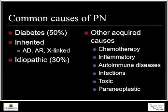And the other thing is, even if you have a neuropathy from another cause, let's say you're diabetic and you have diabetic neuropathy, if you drink alcohol heavily, I can guarantee you that your neuropathy is going to be a lot worse. It will progress much more rapidly.